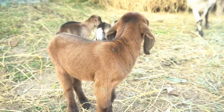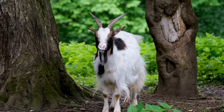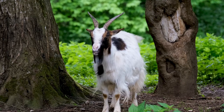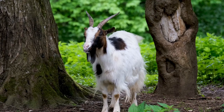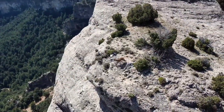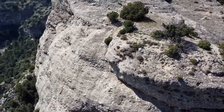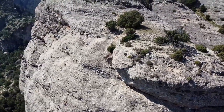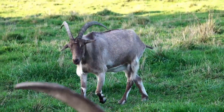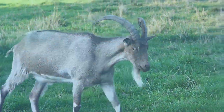Baby goats are called kids. Baby goats, or kids, begin standing and taking their first steps as soon as they are born. Goats are picky eaters. They do not like to eat different foods. Goats are very good at climbing. Did you know that they can climb to the tops of trees? Wow! Goats have four stomachs and they burp a lot. That's so funny.